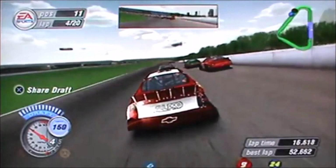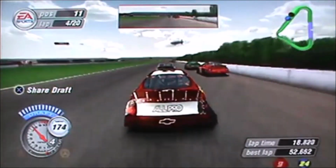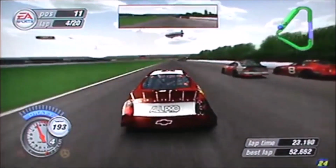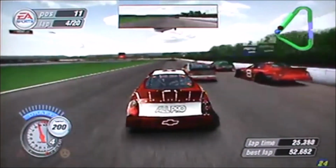Split three wide in the middle. You think everything's okay? And I got passed by 3 cars in like one corner. I just can't. Unbelievable. That just screams ridiculous at how slow my car is.